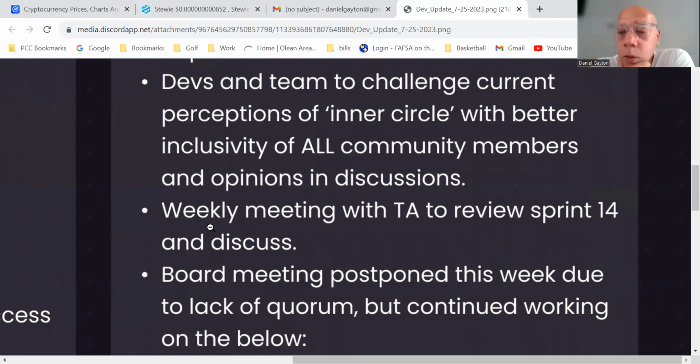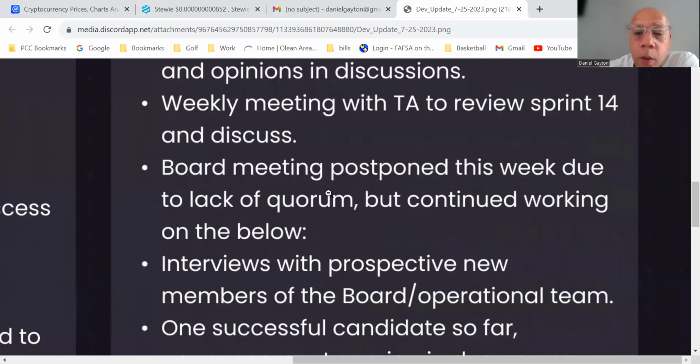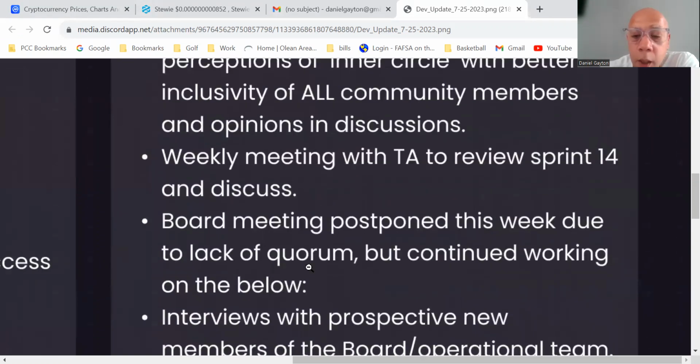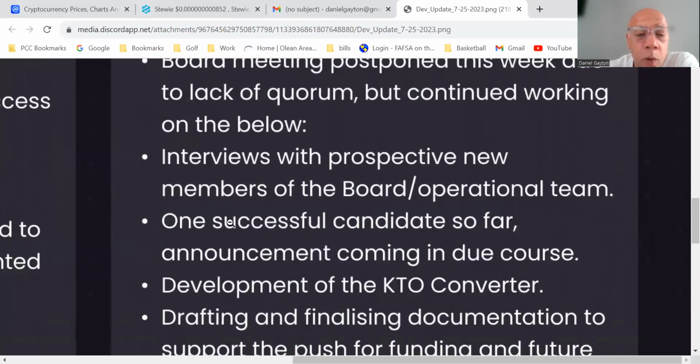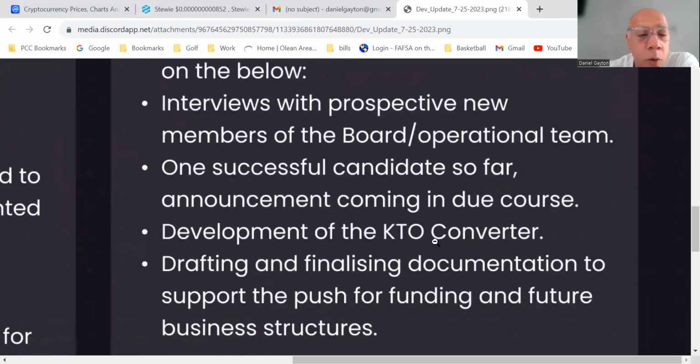Weekly meetings with TA to review Sprint 14 and discuss. Board meeting was postponed due to not having quorum. They continue to work on bringing people on. They did have some interviews for some prospective new members of the board and the operation team. They had one successful candidate so far. That'll be announced here in the coming future, which is good. So one successful candidate, still continue to interview people, put them on the board, see if they fit.